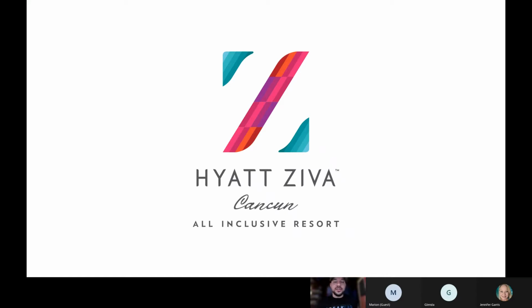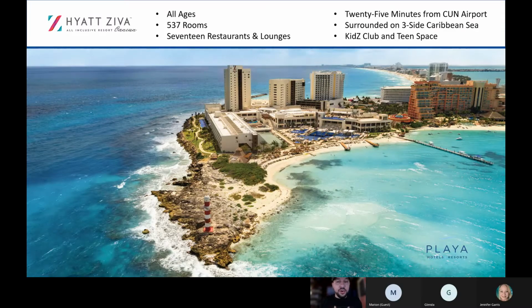Moving along to my favorite resort, the Hyatt Ziva Cancun. Hyatt Ziva Cancun is located right at the point of the seven. If you're familiar with how Cancun looks on a map, it looks like a seven. We are right at the point. So we are surrounded by three sides of water at our Hyatt Ziva Cancun. We have the best real estate in all of Cancun for sure.